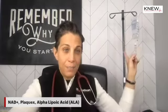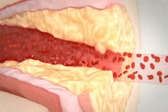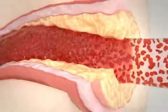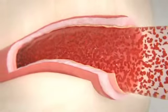My next and favorite IV is Plaquex. I have this here because I try to get it once a week. It was initially discovered to remove fatty plaques from the arteries. There's amazing scans that are done before Plaquex and after Plaquex, and we could see just the fatty deposits gone from the arteries. So it's amazing.